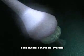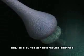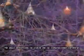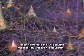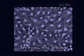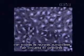This simple chain of events, an electrical zap followed by chemical changes, followed by another electrical zap, is the basis of all brain activity. It's how neurons speak to each other. Here, then, is the key to the brain's complexity. There are 100 billion neurons in the brain. Each neuron, like a bit player in a grand production, processes its information, then hooks up with as many as 50,000 other neurons to send and receive messages. 100 billion neurons times 50,000 connections.